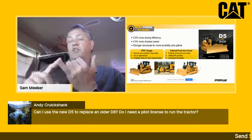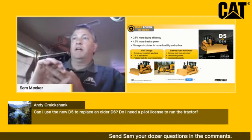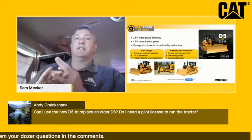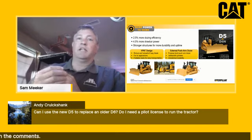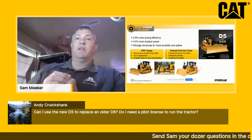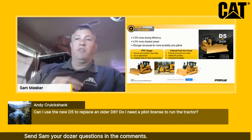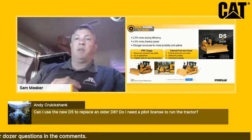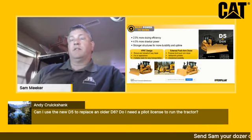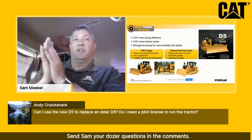You get into finish grading situations or spreading type of applications. That's where the new D5 could certainly replace an old D6, D6R, or an old D6T, especially if you get into that finish grading type of work. That's where that D6R, D6T, with an SU blade or even with an old VPAT blade, this new D5 VPAT blade, 13.4 wide, is going to give you lots of capability and lots of production, really, when you're looking at finish grading.